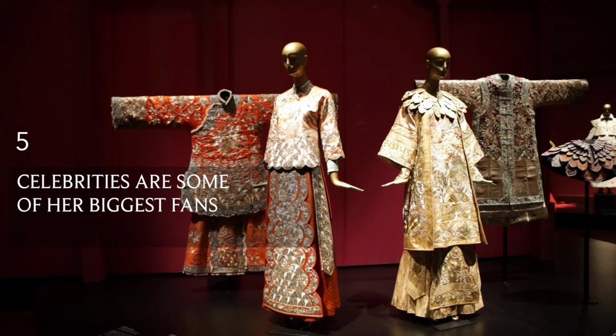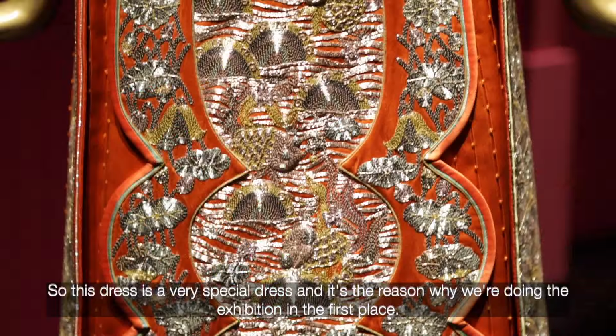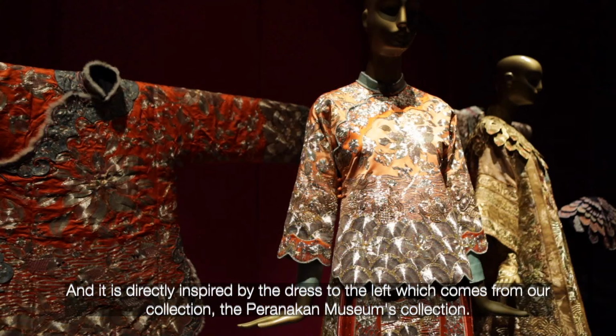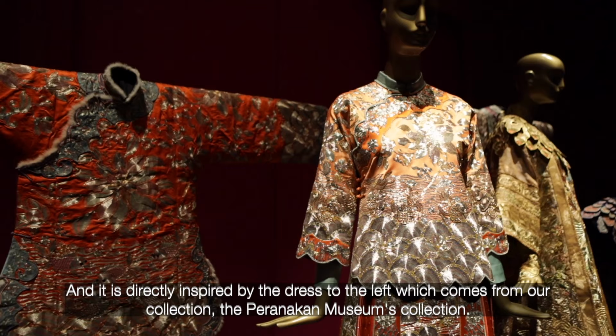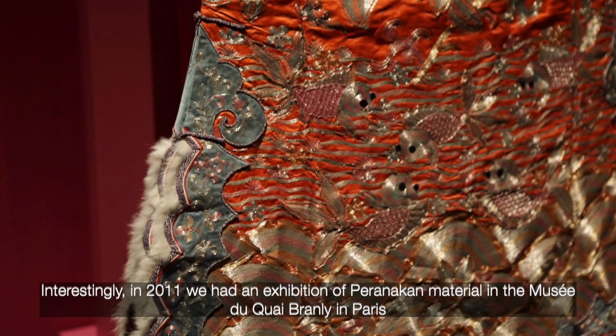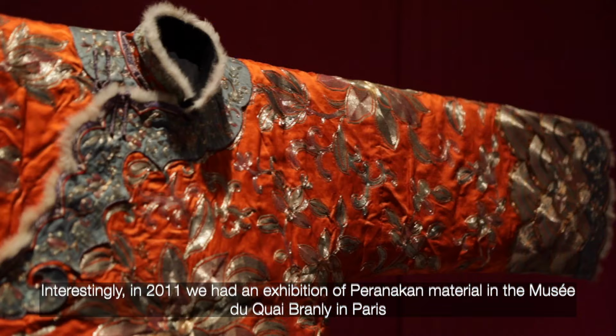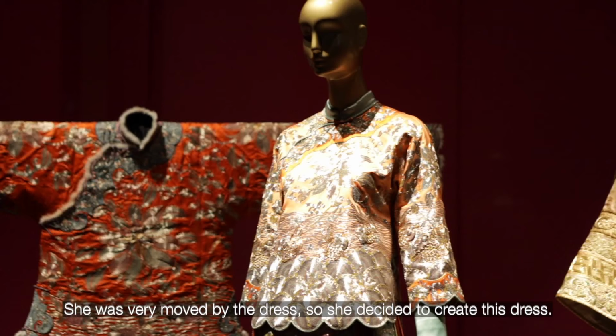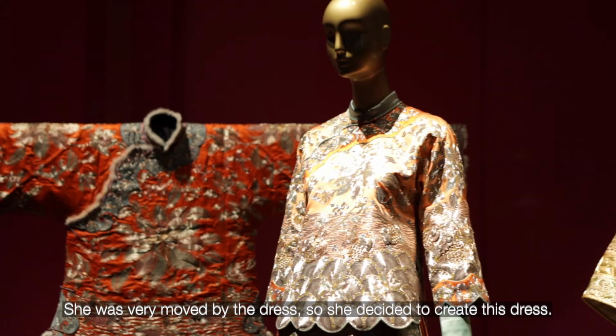This dress is a very special dress, and it's the reason why we're doing the exhibition in the first place. It was worn by Chinese celebrity Angelababy in 2015 for her wedding. And it is directly inspired by the dress to the left, which comes from our collection, the Peranakan Museum's collection. Interestingly, in 2011, we had an exhibition of Peranakan material in the Musée du Quai Branly in Paris. And Guo Pei just happened to see the exhibition at the time and this particular dress. She was very moved by the dress to the left that she then decided to create this dress.